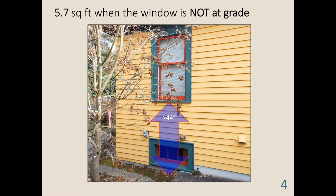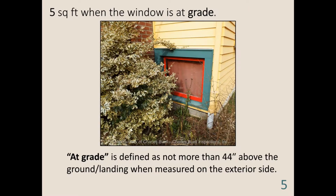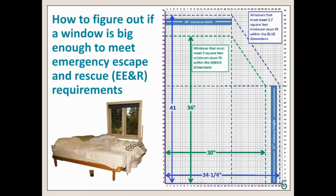So the key here is that if it's below 44 inches, it can be 5 square feet. If it's above, it's got to be 5.7. That's a good reminder. And here's a good picture of the 5 square foot window when it's at grade. Good visual there if you're watching. And 44 inches, that's our magic number.